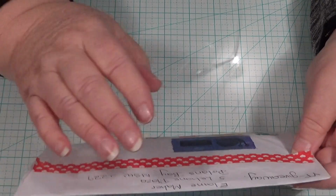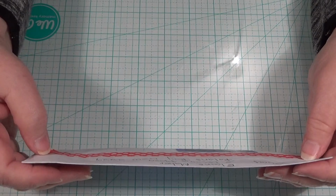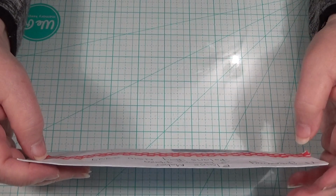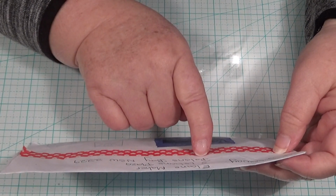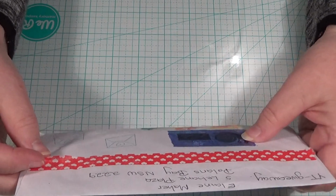So this is from Elaine Maher, and she lives in, it's got to be Dolan Bay, or it could be Poland Bay. I can't tell if that's a P or a D you've got there. It looks like a D, could be. Anyway, it doesn't really matter. Well, it does, so I'll have to find that out for sure.